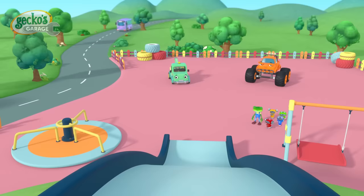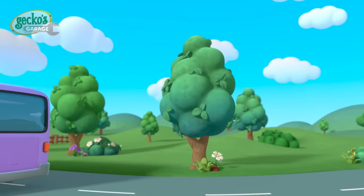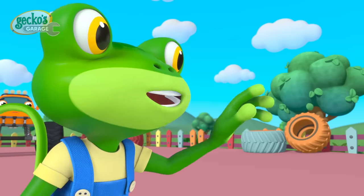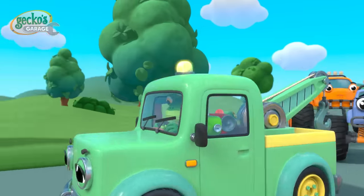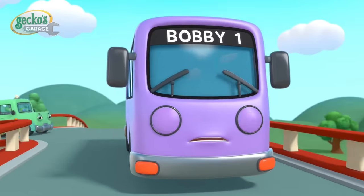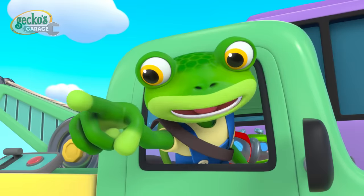You can do it, Molly. Hooray! Oh, she's done it. Don't worry, Molly. We'll rescue your teddy. Come on, everyone. Oh, whoops! The teddy's on Fiona!